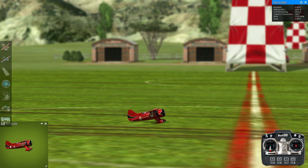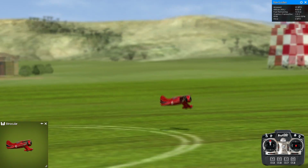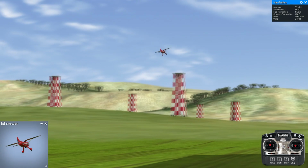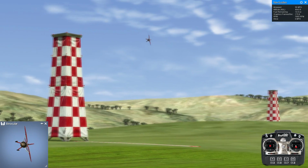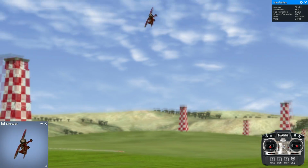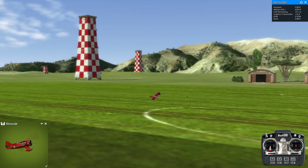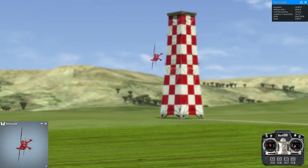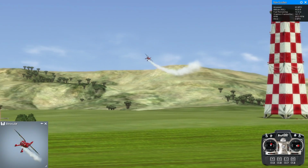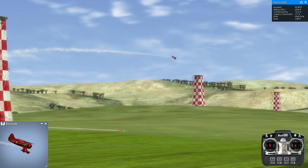Let's pop open my Binocular View. Good. Let's go Pylon Racing. Don't know how. I guess I need to turn around and go around this pylon first. No Red Bull Air Racer am I. That was pretty terrible. There we are. We do have smoke. Cool. Makes things a little bit easier. I didn't even go around that pylon.